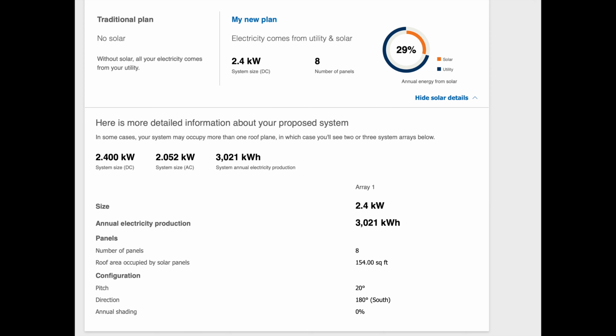But my local utility came up with a number for me. I think I figured I had like an $80 or $90 average bill for electricity alone per month. They say I should put a 2.4 kilowatt array of solar panels oriented to the south. That's 8 panels. It would maybe take care of a third of my electric bill, maybe.